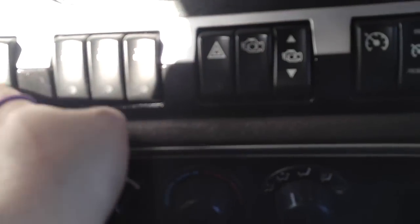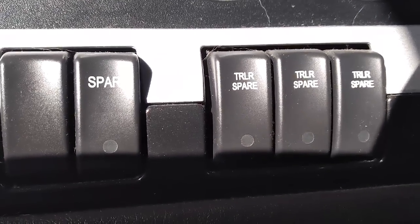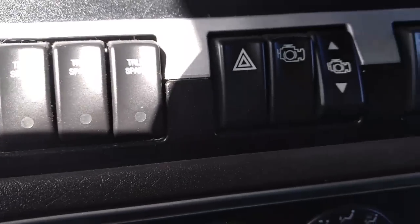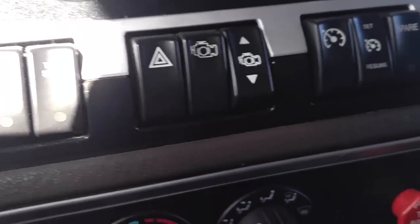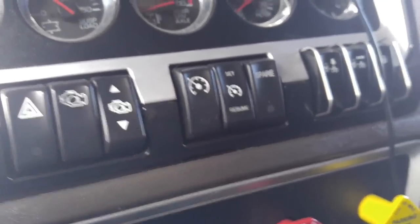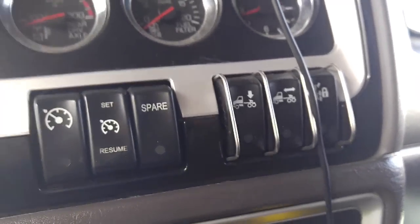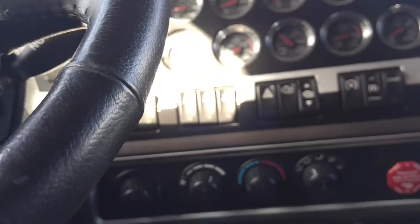So you got all your switches. You got a lot of spares in this. I don't think any of these work on this. I haven't messed with them, but I don't think you got... If it would focus. There we go. You got all kinds of spares, hazards, Jake brakes, stages, cruise control, which works, and I'm so excited. And then you got your general fifth wheel lock, suspension dump, and diff locks right here.